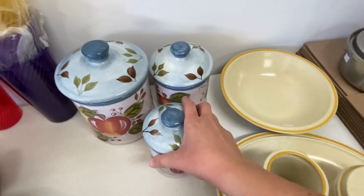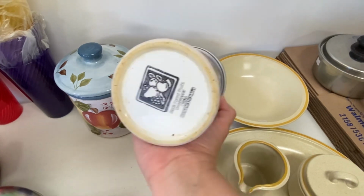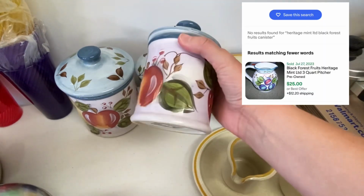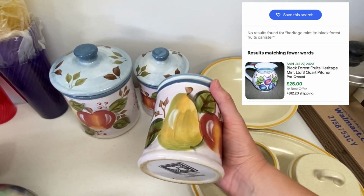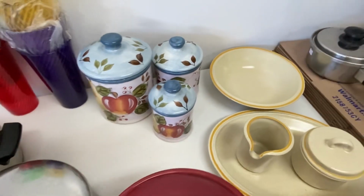And then got this set of canisters as well. Paid $5 for all 3 of these, and these are Heritage Mint Black Forest Fruits design. I didn't actually find these in the solds, but some of the other dishware sells pretty well, so I'm hoping those will do decent at least.